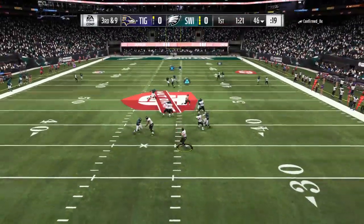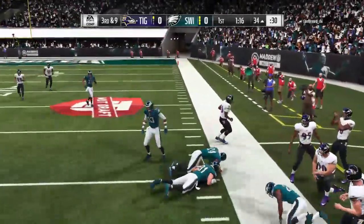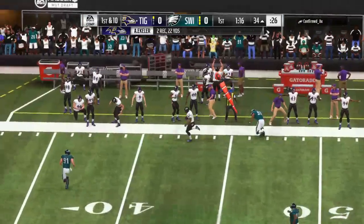Young working out of the gun. He's going to flip one out here to his running back. It's a gain of 20 and picking up the first. Just the first quarter, the tackling is going to be so important going forward. They've got to limit plays like that.